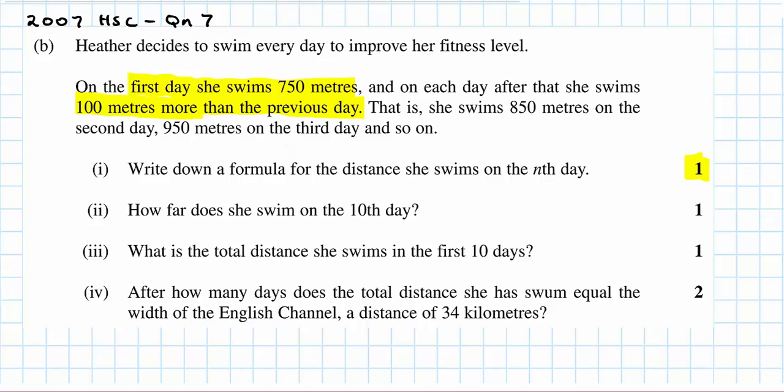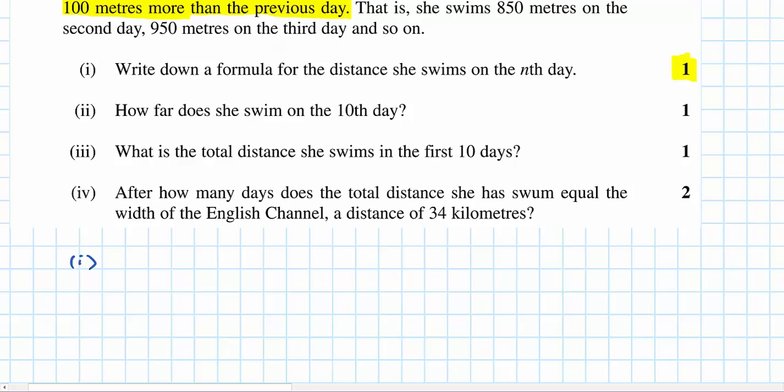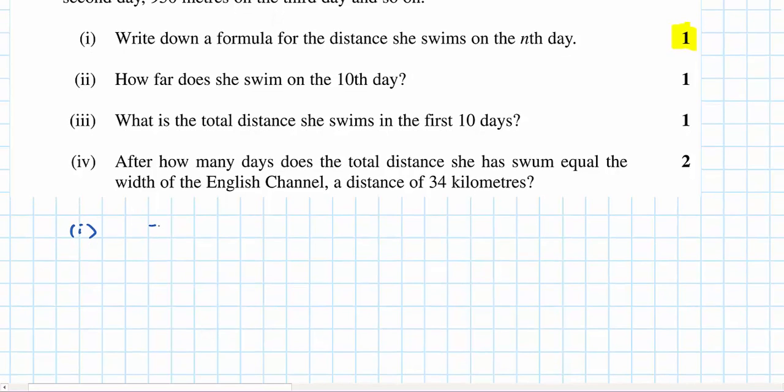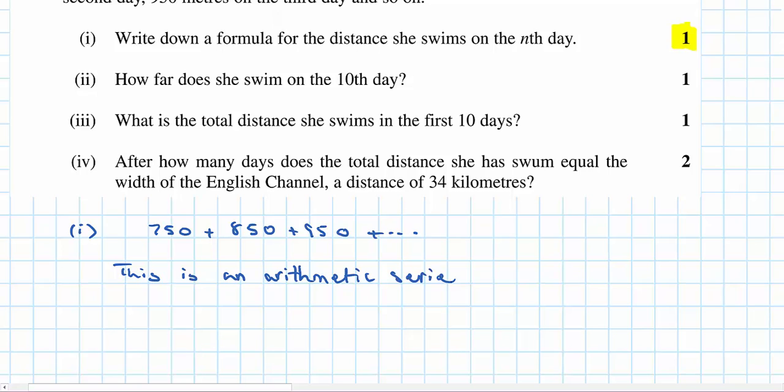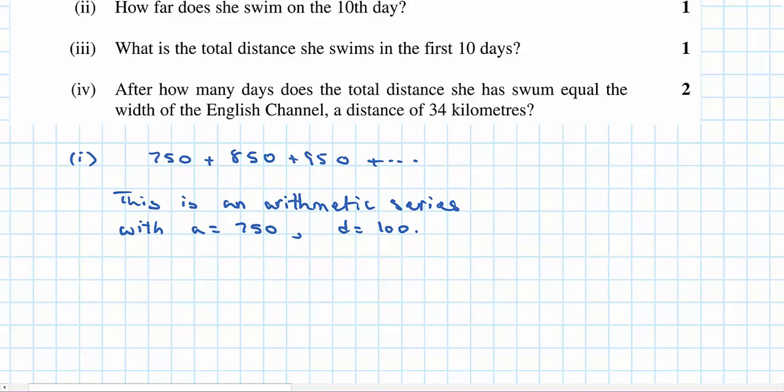Again, with all these application questions, the idea is to take a real-life situation and convert it to our basic mathematics so that we can use the rules we've learned to solve the problem. So we go from word problem to mathematical problem and then back to producing a word solution. So, part 1. Let's establish a series. Day 1, day 2, day 3, and so on. So this is an arithmetic series with a equals 750, d equals 100. I'm not going to prove it because there is no mark associated for it, but I need to state where I get my formula from.